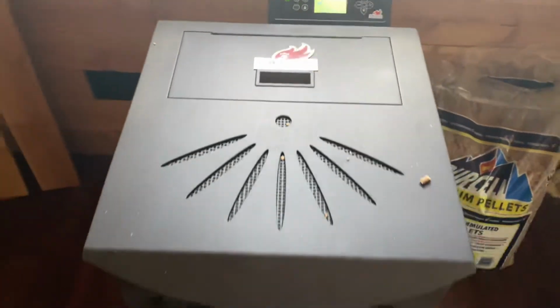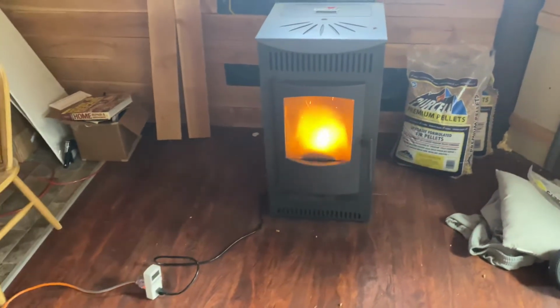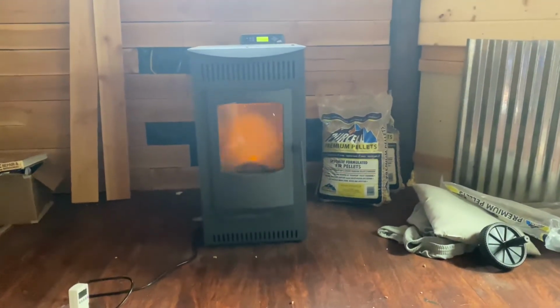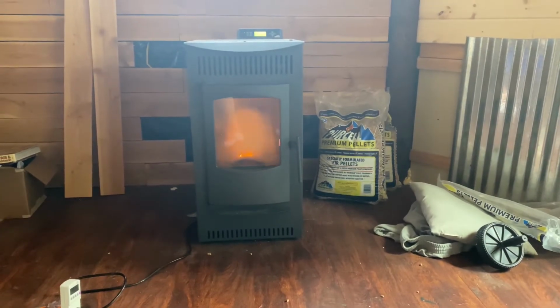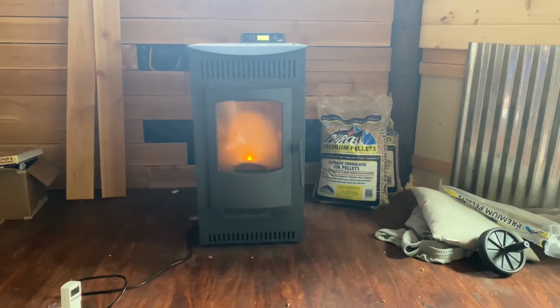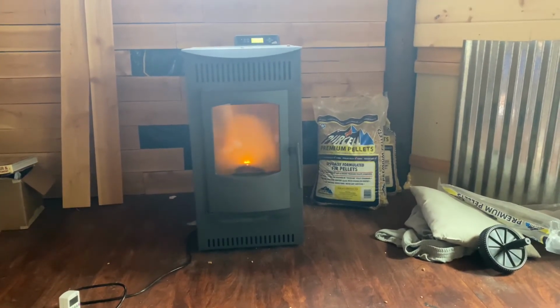which is maybe 16 hours at a high setting if you're lucky. So it presents its problems, but I'll be able to run it 6 hours a day when I'm out of town for a weekend and keep my pipes from freezing, which is always my biggest issue.